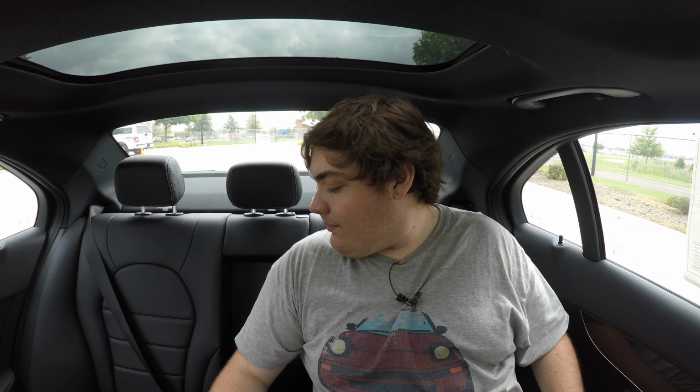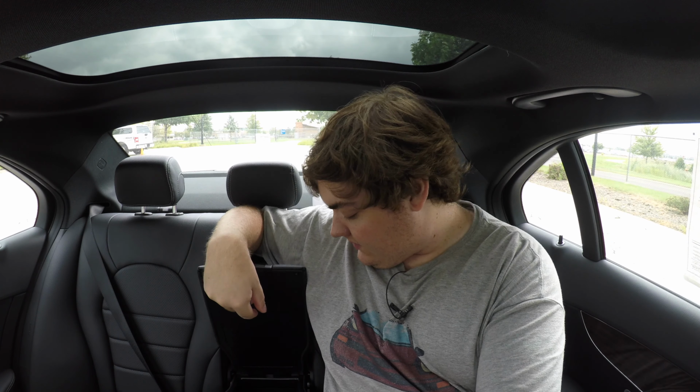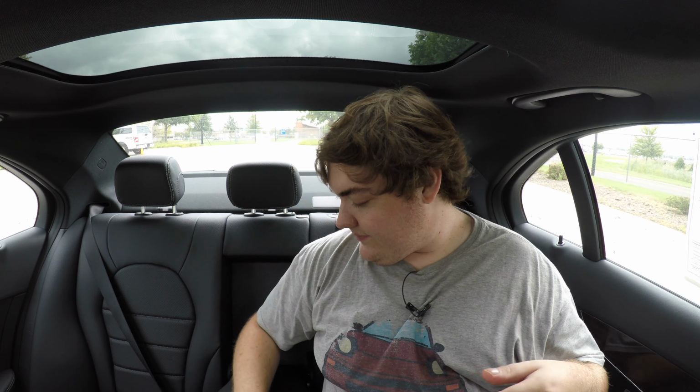I've definitely sat in worse seats before, and honestly, your run-of-the-mill rental car is going to have a lot worse back seats as well. That being said, I'm really not impressed back here. I do have a center console that, I guess, cup holders fold out from.